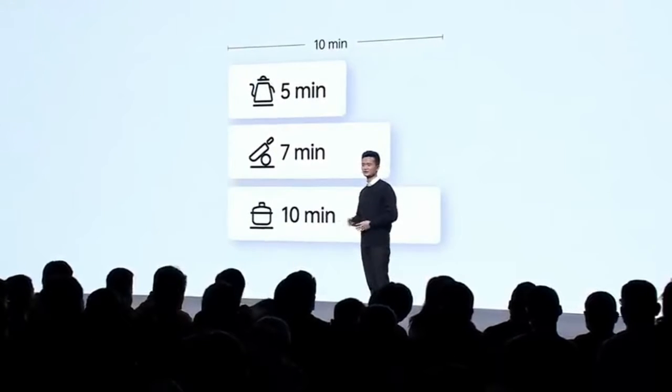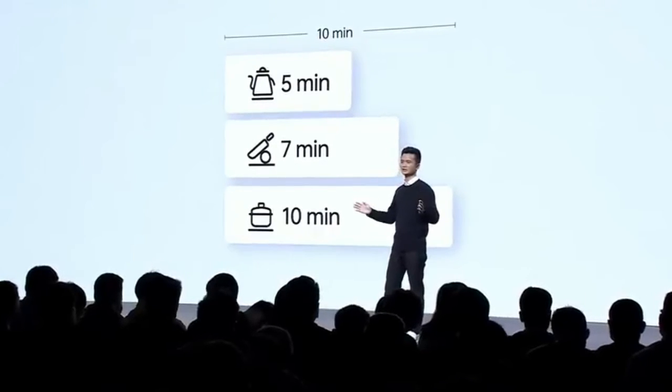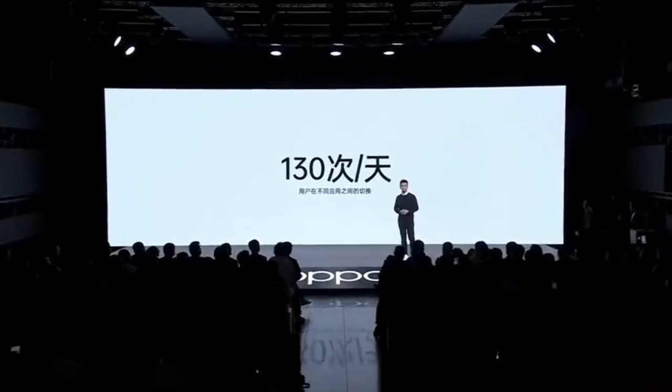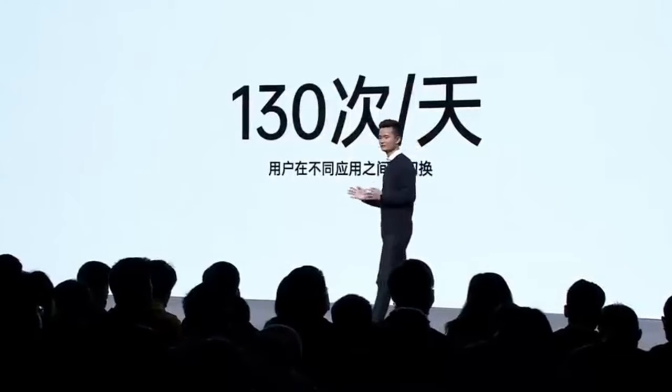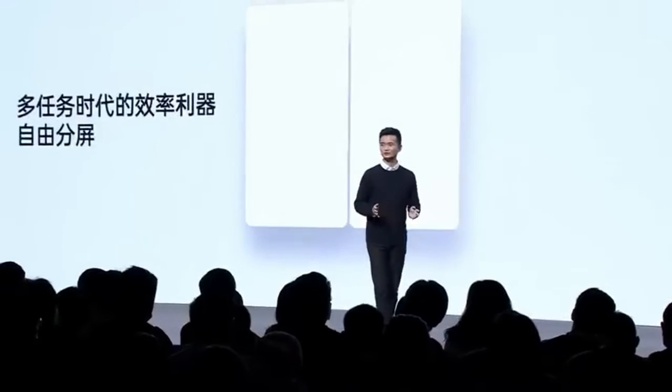The core value of a foldable device, apart from having a larger display, is higher efficiency enabled by split screen, which is confirmed in our user survey. Big data shows that users switch 130 times among different apps on a daily basis because their needs and scenarios are complicated. For example, if you want to invite someone for dinner, you're driving, talking, and booking a restaurant together. 3 apps are involved. Split screen is your handy tool for efficiency enhancement.